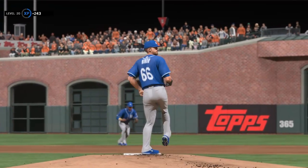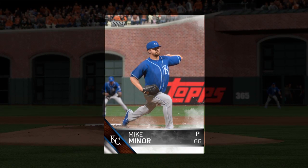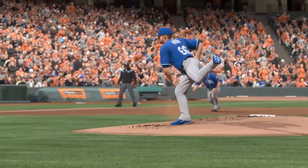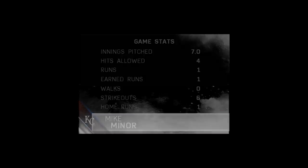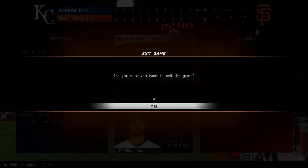Well, you always hope to get a good outing from your starting pitcher, but this man went above and beyond in this one. He's our top player of the game. Yeah, I thought he really pitched well. He ran into a few problems here and there along the way, but aside from that, he was definitely a difference maker out there. Our final line score.